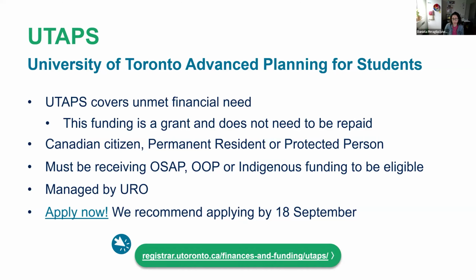I recommend that you apply now. So if you're applying to OSAP or other provincial aid, you just do it when you apply for OSAP, then also apply for UTAPS. Some of you may have already done it, and if you have, that's great. Just make sure you do also apply for OSAP or out of province aid if you have already applied for UTAPS. We recommend applying by September 18th.